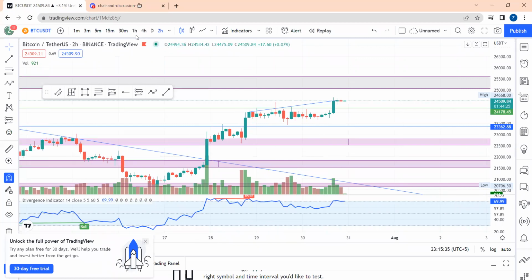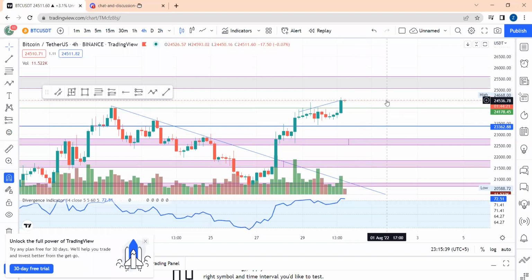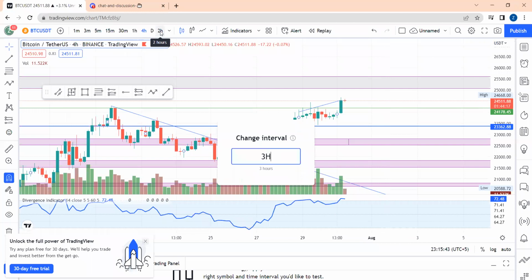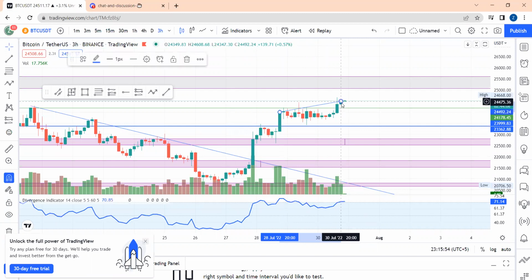So it works good, but you can't get an alert on this, and it shows divergence late, not right now. So you just have to stay on your toes, and you can find a divergence here. Okay, this is again a case of bearish divergence in the 3-hour time frame.